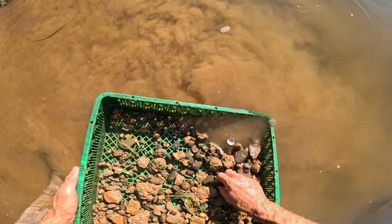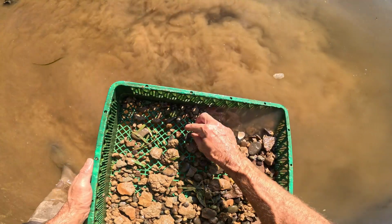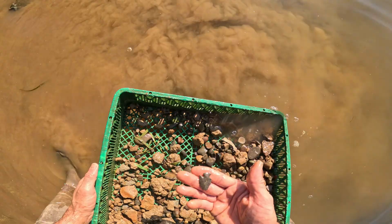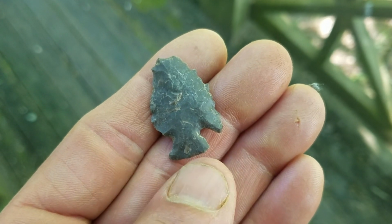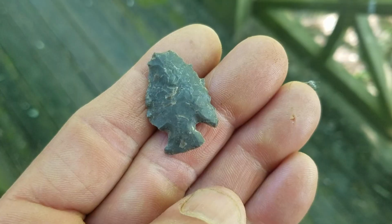Most of them are broke up. I'm in too much gravel. I need to get in more fire rock. It gets tumbled, and that's why this one's broke. It's too bad. See, they're here too. I'm off that initial place where I was finding these. I found this one probably 60 yards down the shore around that Adena point.